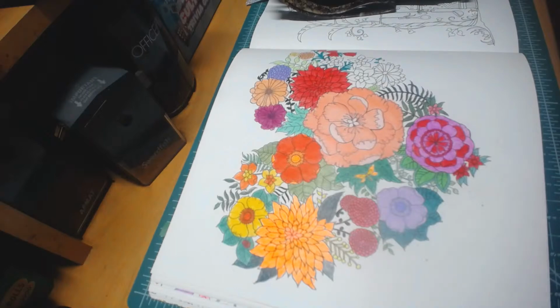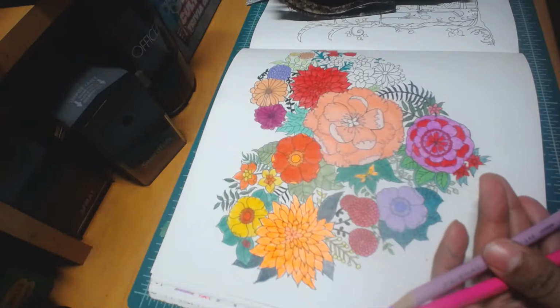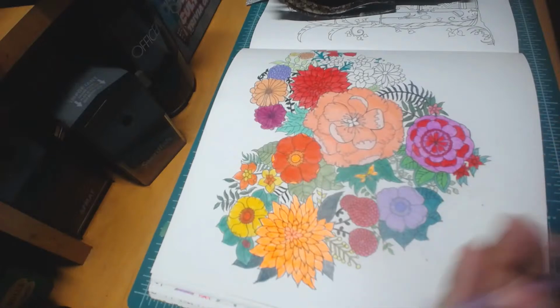There's a lot of colors in the Christmas color set. I really love these colors. This is lavender and this is neon pink.